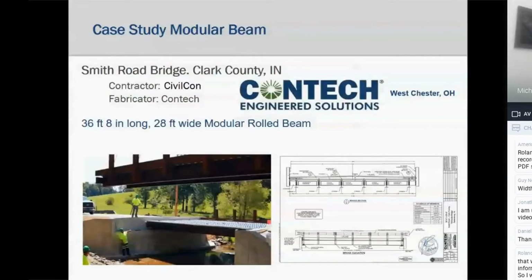Next, we will look at a prefabricated modular beam bridge, a common erection technique from our bridge manufacturing firms. 2 beam elements are fabricated in the controlled conditions of a shop, shipped to the site, placed on the abutments, and connected together. This project is located in southern Indiana, about 5 miles outside the town of Borden. The existing bridge was a narrow, deteriorating 2-span bridge with a total structure length of 35 feet. The bridge was replaced in preparation for a large roadway widening project.